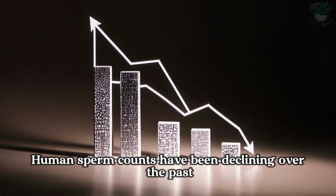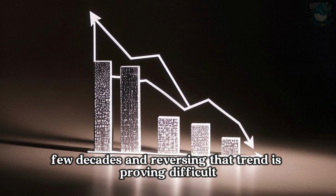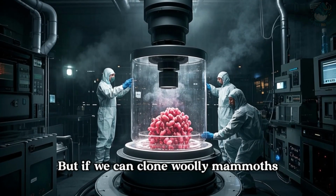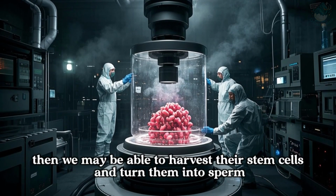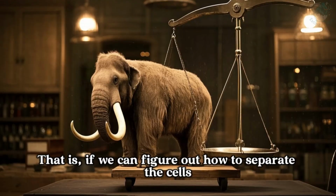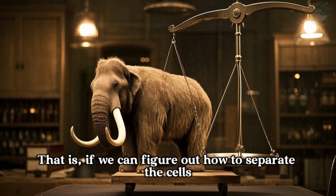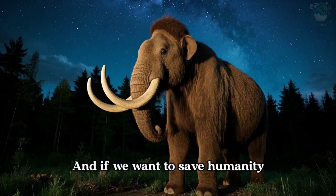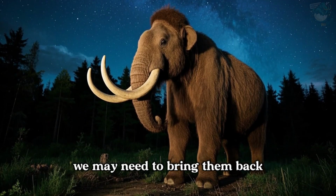Woolly mammoths could also help fight another crisis, the global sperm crisis. Human sperm counts have been declining over the past few decades, and reversing that trend is proving difficult. But if we can clone woolly mammoths, then we may be able to harvest their stem cells and turn them into sperm. That is, if we can figure out how to separate the cells. Woolly mammoths are big, tusky beasts, and if we want to save humanity, we may need to bring them back.